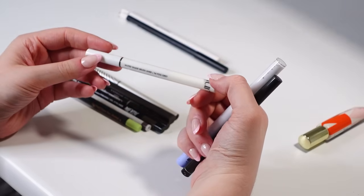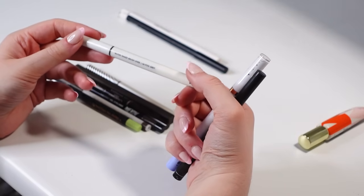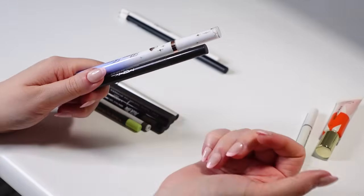The color is really pretty apart from that. But yeah, I think I might actually declutter this. I like the color and I like the idea of it, but in practicality, it's not fab. It just always looks a little bit messy.